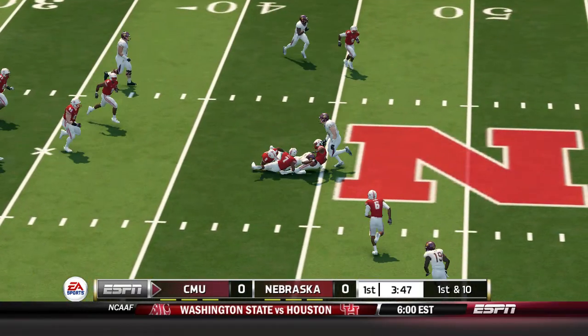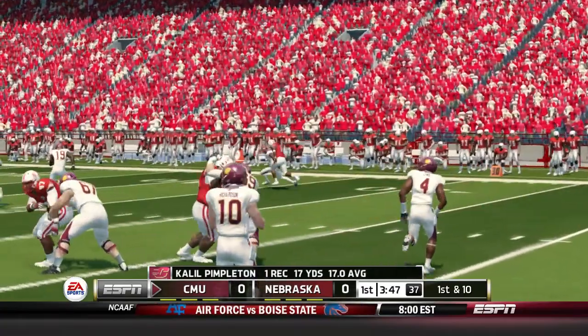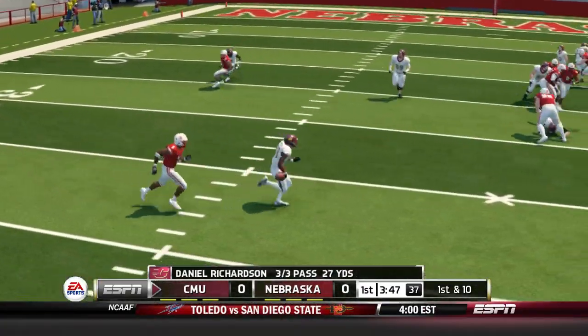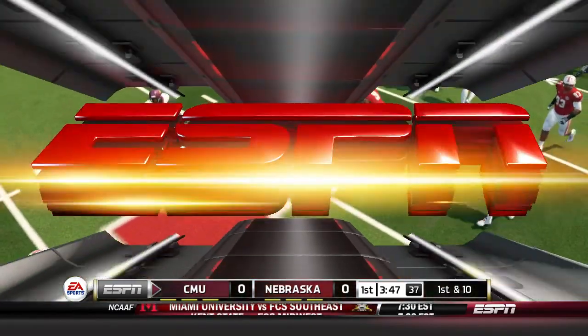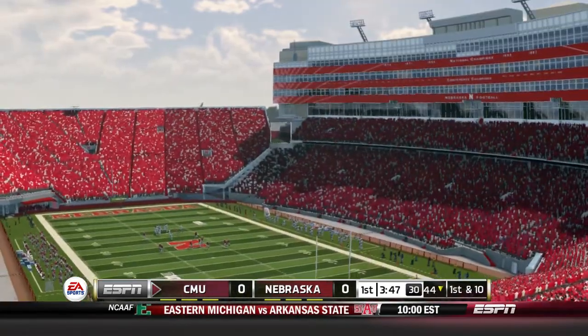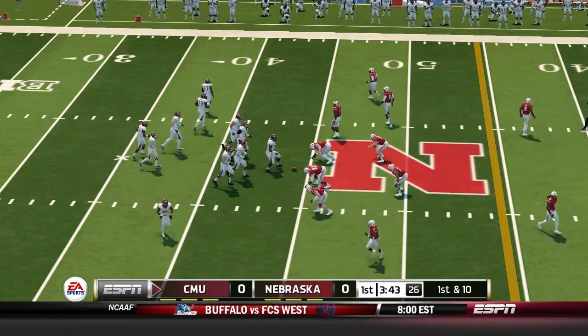Quick strike to the receiver. And they make the stop at the 44. Number seven on the tackle at the 44-yard line. First down. From their own 44-yard line. First down.